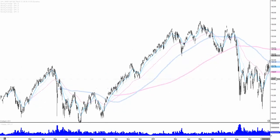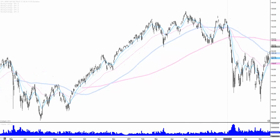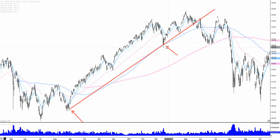Let me look here. This was back in 2011, May. Okay, this is May and July and August here. What we had was right there: a very solid uptrend. We broke below them, went back to test it as a new resistance, and then we came down. What I'm saying is this.